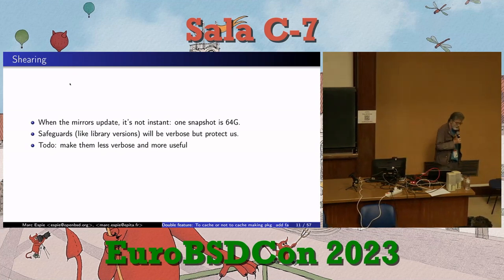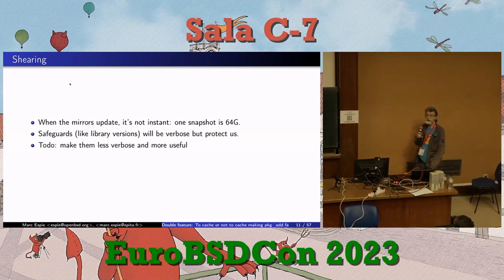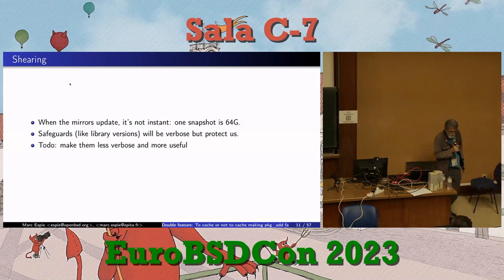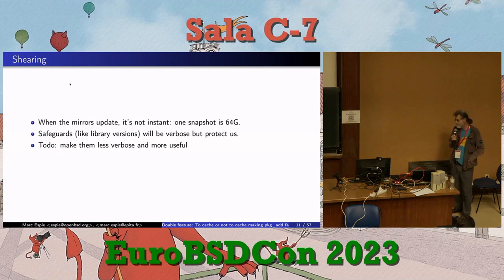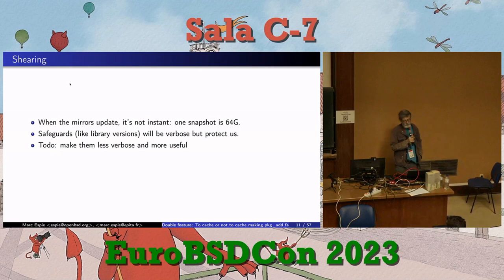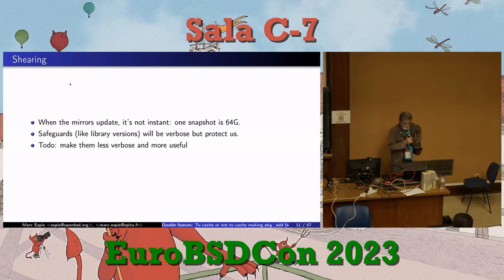We got safeguards, like if you get a shared snapshot, you will get lots of insults from PackageJet. Hey, I'm French, so there are insults, of course, that tell you that something bad is happening. One future goal is to try to make it a bit less intimidating. Right now, all the information is useful to me, but it could be shortened so that the average user would know instantly that it's just a shared snapshot and nothing really bad is happening.